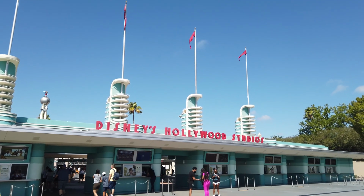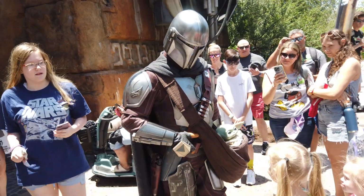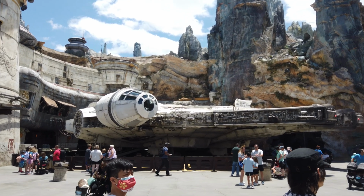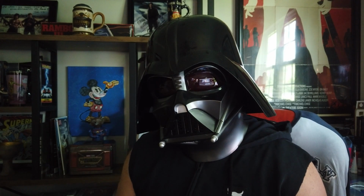We are here at Hollywood Studios to do our deep dive, our AVA guides, into one of my favorite things ever, one of my biggest fandoms ever, and that is Star Wars. So we are here doing Star Wars Galaxy's Edge. We are going to do it from Rise of the Resistance to Millennium Falcon and everything in between. So come with me on this Star Wars adventure. I got you. Let's go do this.